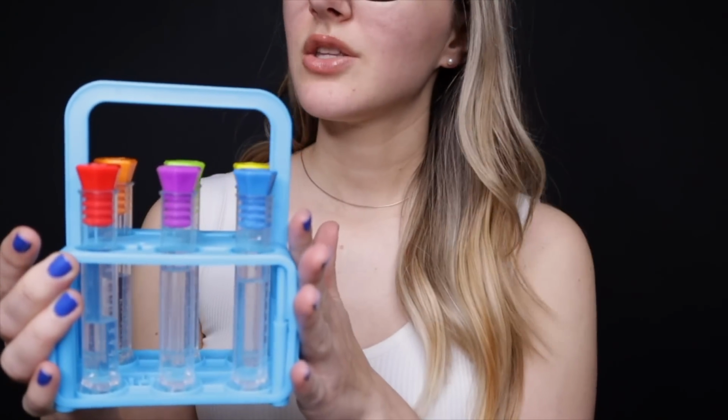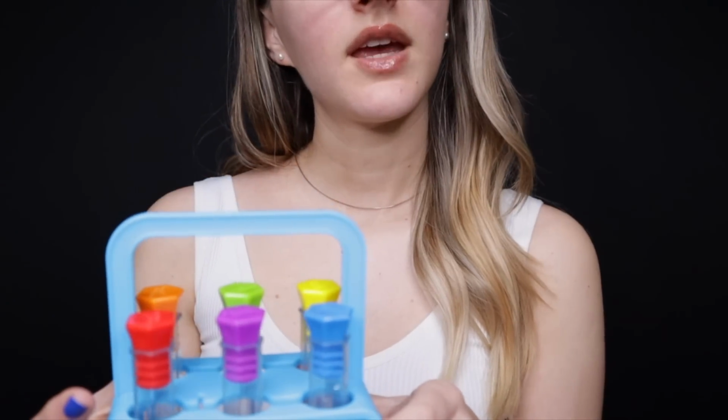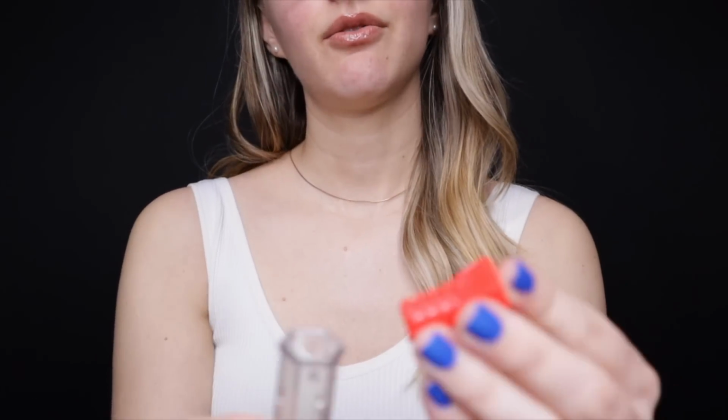Perfect. So let's see. I think I'm going to start with your sense of smell. And so what I'm going to do is just take one at a time and just place the scent right under your nose. And you can let me know what you think it is. So let's start with this one. Okay. So scent number 1. Do you know what that is? Very good. That one is strawberry.